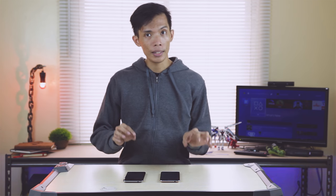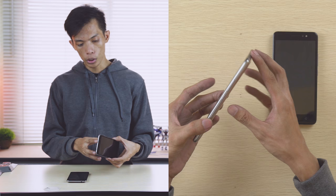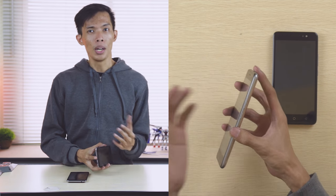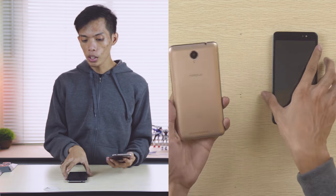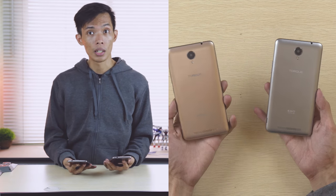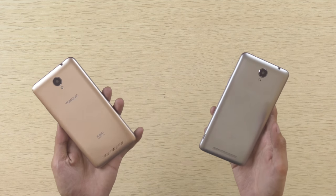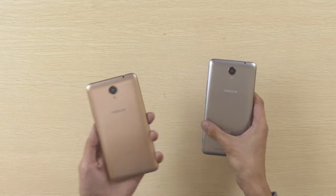So, yun, I'm going to review this soon, and again, this is just a sneak peek, and you can see here that we have a really nice stylish design. So, if you will ask me, based from the previous Torque devices, actually, yung bago nilang mga device niyan is much better in terms of design and in terms of the build. So, mas solid na sila ngayon, and really, I can say better design from the previous one.